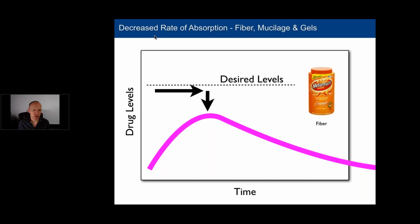It's not unlike if you drink alcohol on an empty stomach. If you take it with food, it's going to slow down the rate at which the alcohol gets into the body, and you won't feel quite as intoxicated if you're eating or drinking with food versus on an empty stomach.